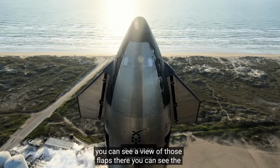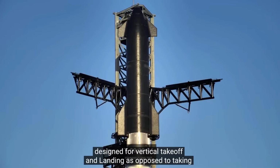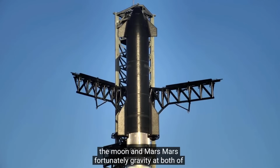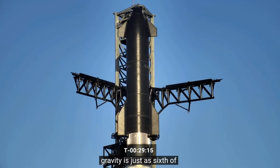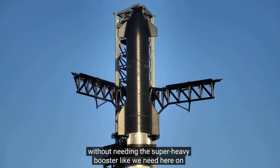Now you can see the entire stack is vertical, and that's because Starship is designed for vertical takeoff and landing, as opposed to taking off and landing like an airplane. And that's really important because we don't have runways on the Moon and Mars. Fortunately, gravity at both of those destinations is not nearly as high as it is here on Earth. On Mars, it's about a third of what Earth's gravity is, and on the Moon, the gravity is just a sixth of what it is here. So Starship can take off in both of those cases without needing the Super Heavy booster like we need here on Earth.